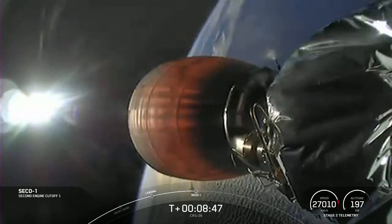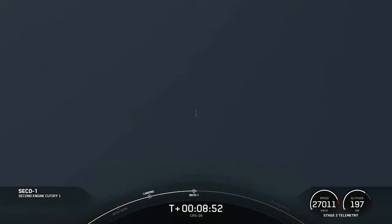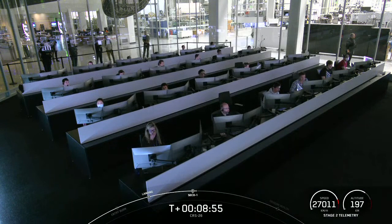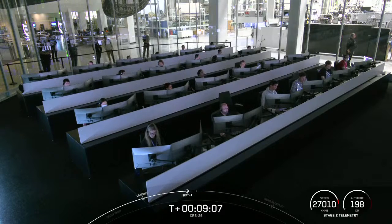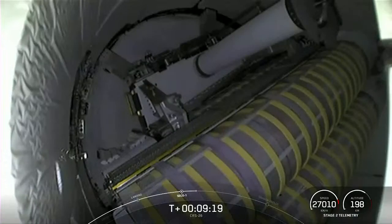SECO. And there we heard the call out for SECO and watched as that MVAC engine nominally shut down. Orbit insertion. And great call out there. That means we have confirmation of a good orbit for the second stage, still carrying the Dragon vehicle. Now we are T plus 9 minutes into the mission, coming up on the last major task for Stage 2, commanding separation of Dragon a couple minutes from now.